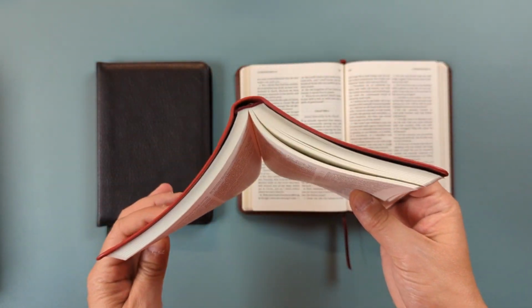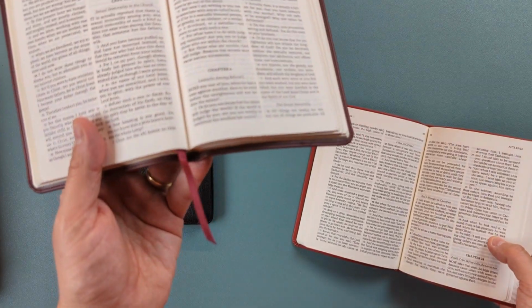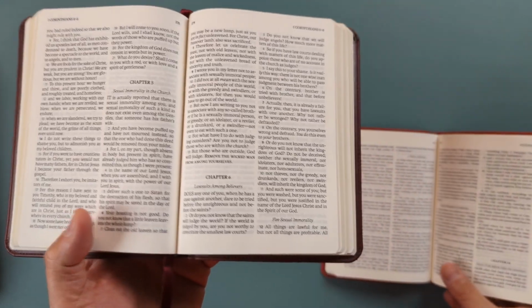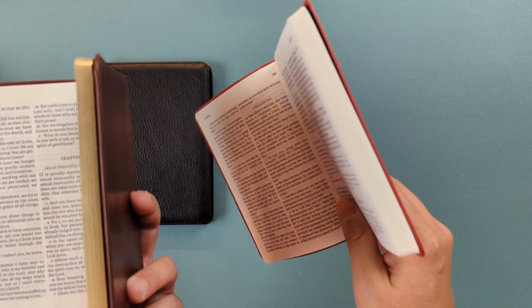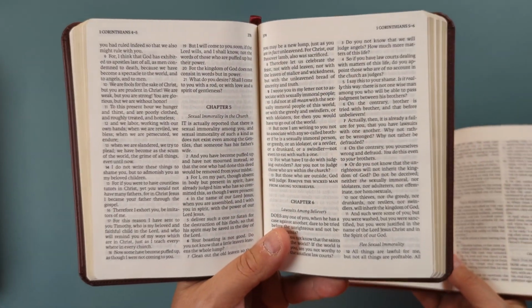Now, this one doesn't have a ribbon. So the faux leather from the Netherlands does have a ribbon. And that, again, just adds to a little bit more high quality with this Bible. You're getting a little bit more. Also has gold gilt on the page edges, whereas the Korean print here is just white. So very economy type Bible here, and this is more your mid-range.